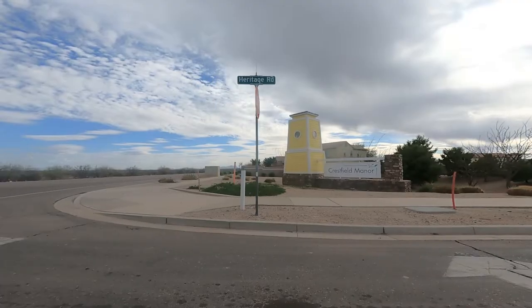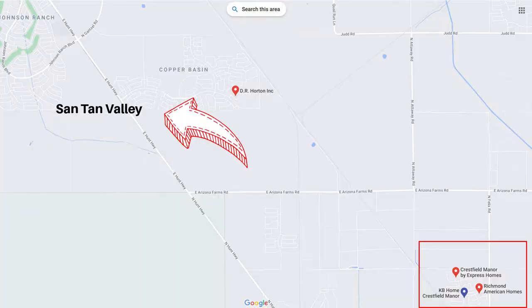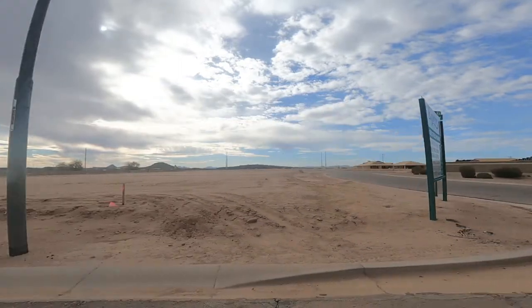This community is located in Crestfield Manor, which is about 15 minutes from San Tan Valley. The builder is DR Horton, and it's their Express line of homes. What that means is that they have quality built homes, but they're affordably priced. And you only have a few items that you can actually upgrade. What's great is that the price that they advertise is generally the price you're gonna pay, which is nice.